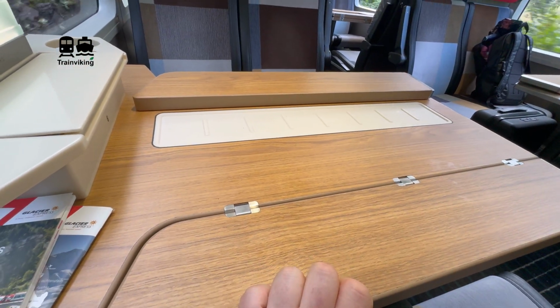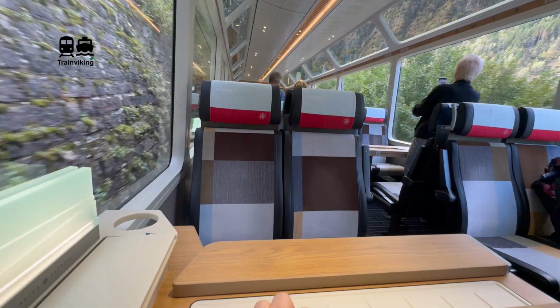A small litter bin is located within these tables at the side, but it's really small.